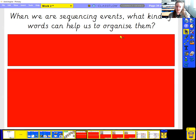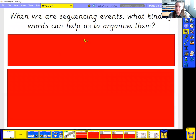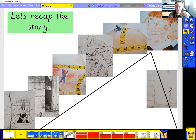When we are sequencing events, just like what we've just done, what kind of words can help us to organise them? I'll give you a clue. First, Jim helped the giant get some glasses. Then he helped him get some new teeth. Finally, he helped him get a new wig.